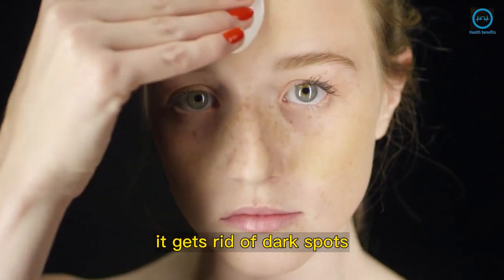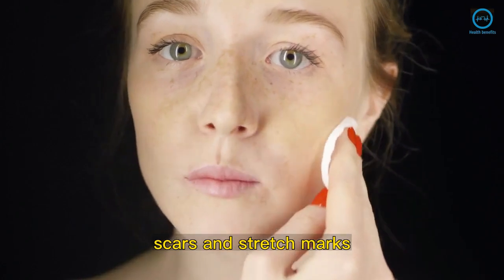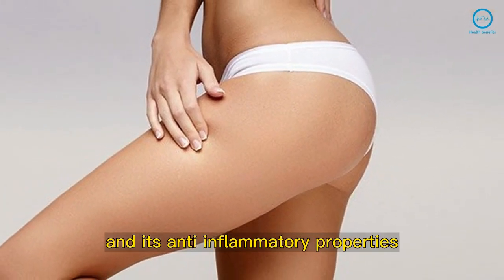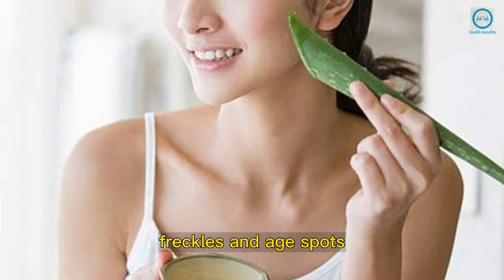It gets rid of dark spots. Aloe vera gel is great at treating acne scars and stretch marks due to its ability to regenerate your skin and its anti-inflammatory properties. You can mix the gel with some lemon juice to reduce freckles and age spots.